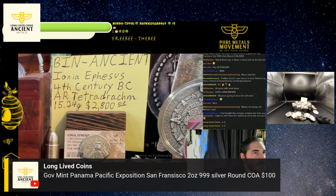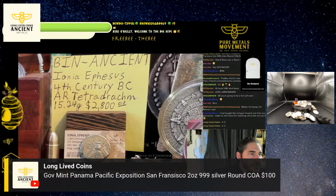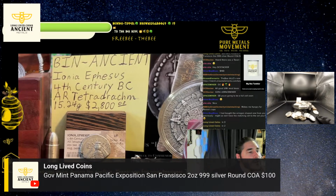It's $2,800 if we wait till the end of the auction coming up here shortly. In about 40 minutes, we will offer it up for 35 with a bit of a discount. So I'll give you a chance to get in at a little bit of a discount. I give discounts on the ancient coins tonight on this auction.